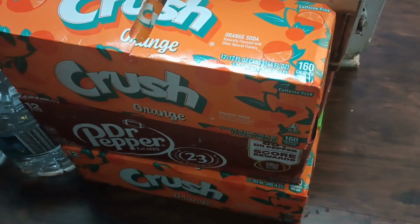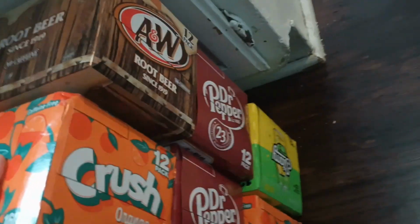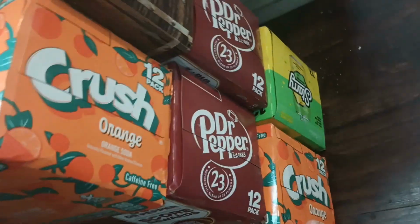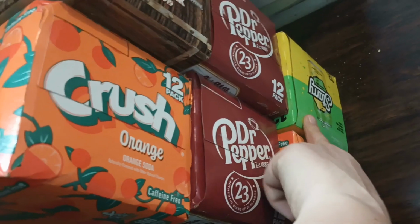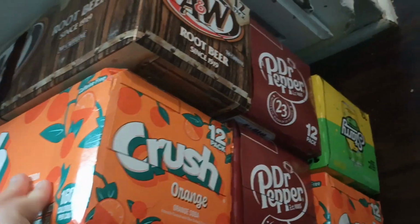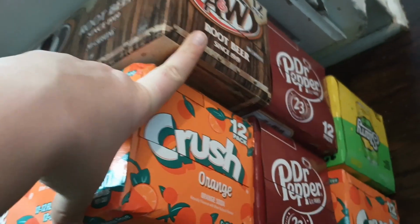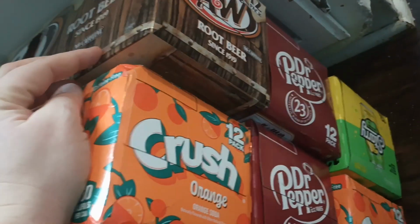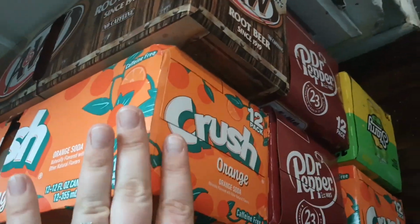All right, so we're going to get started with what I got at Dollar General. Now, these were on sale. I want to say the two Crush and the Starry. This is new, something we've never even tried before. All three of those cost $3 for $11. And then the Dr. Pepper and the A&W was $3 for $14, which totaled me at $25. Today is Saturday, so I had that $5 off of $25. So I paid $20 for all of this.